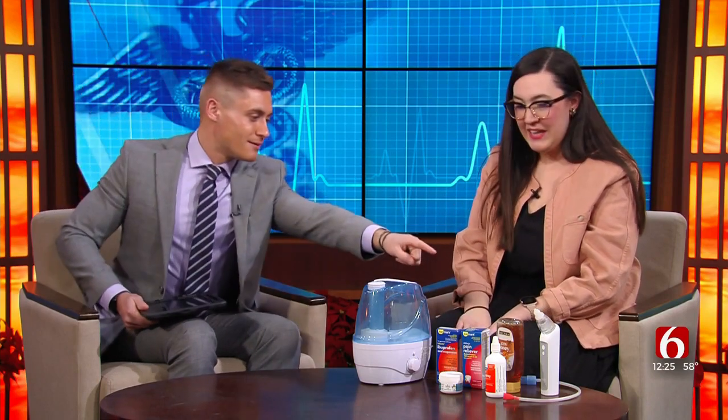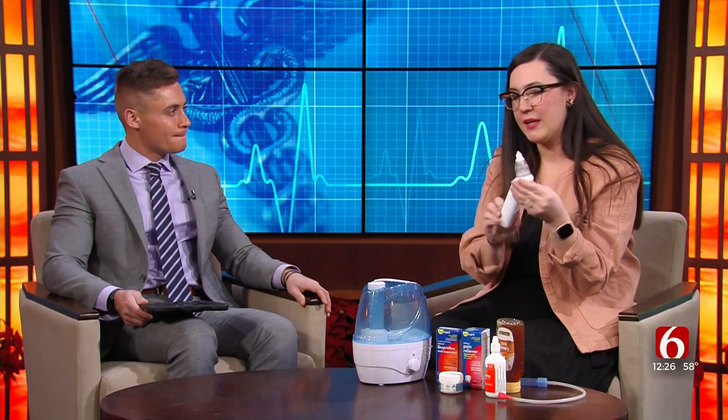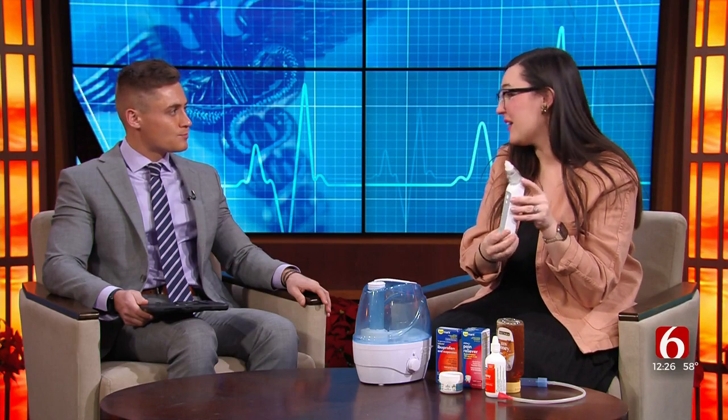So what's this over here? Yeah, so this is an electronic nose sucker. Okay. So if you're maybe averse to doing one like this, the electronic one might help you get through that a little bit better. I still don't think it's quite as effective as the one that you can suck on yourself. But this electronic one is a cheap one that I got on Amazon. You don't have to get a very expensive one. Even the blue bulb sucker that parents will get from the hospital when they have their new babies, that one will do if that's all you have as well.